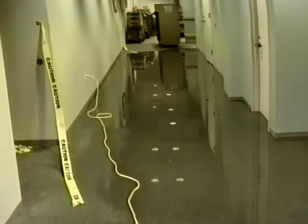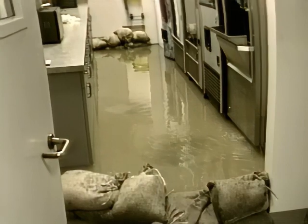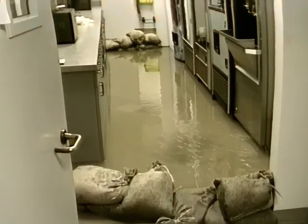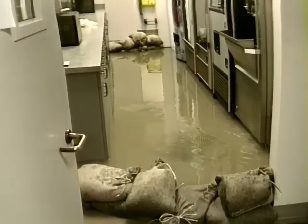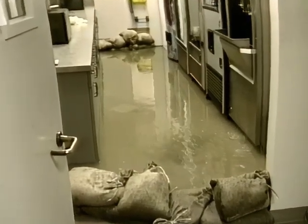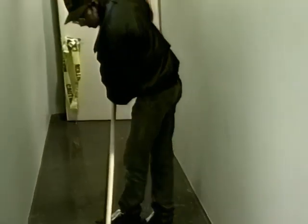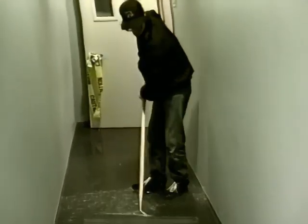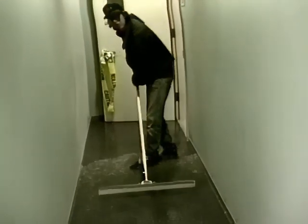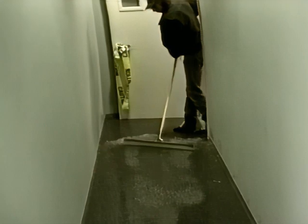Parkway building, coming through the back entrance. As you can see, there's quite a bit of water standing on the floor here. The break room. The water's coming right up through the drains, flooding this area. I'll tell you, it's a losing battle. Yeah, it's coming between the buildings now.